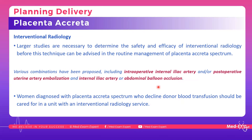Abdominal balloon means that they put a balloon in the lower aorta, but of course this has a lot of adverse effects and can lead to what's called necrosis of the femoral nerve. The lower abdominal balloon occlusion can lead to necrosis of some of the nerves of the lower limbs.